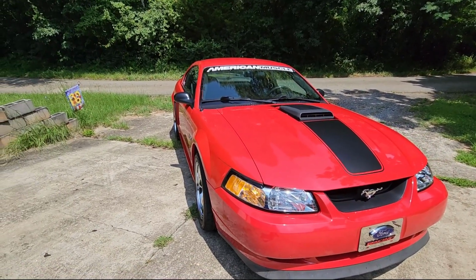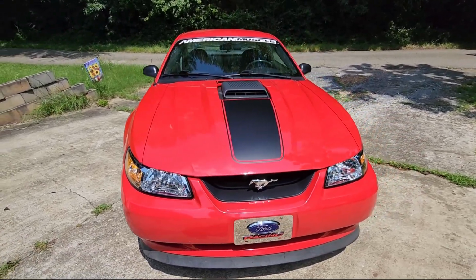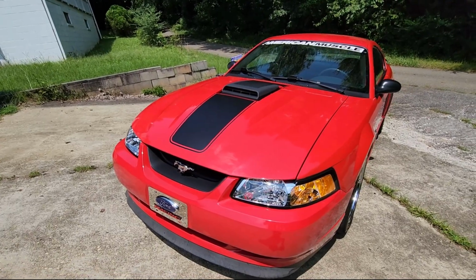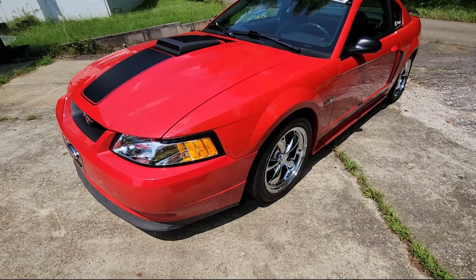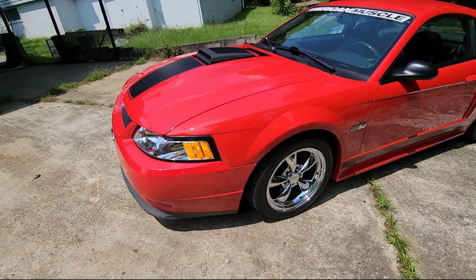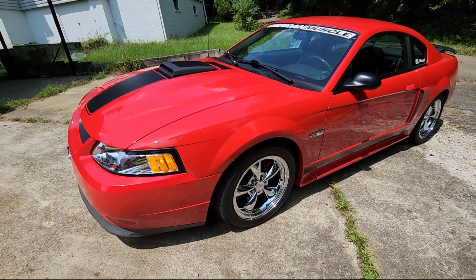Ultimately, I would have loved to go with the Cobra, but the financing on the Cobra, you got to have thousands and thousands of dollars down. I put like $4 grand down on this. With a Cobra, you probably would have had to do like 10,000. But anyways, I did want to let you guys know the Mach 1 is a fantastic car to drive, to own. Had a lot of fun with this, modding it.